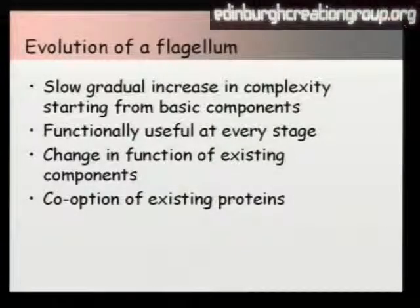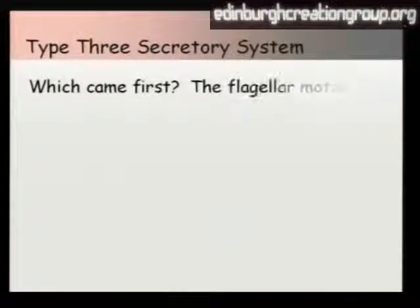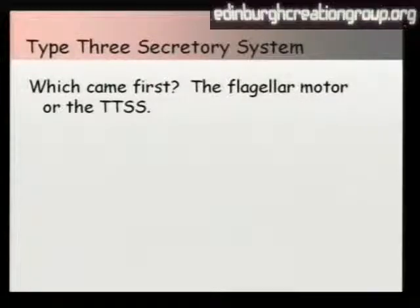You co-opt existing proteins that are in the bacterial cell, and you change them around a bit and make them into slightly different proteins which do slightly different functions. So this is what the evolutionists would say happens, and they appeal to something called the type 3 secretory system, which exists in bacteria, which is simpler than a bacterial flagellum, and they claim that you can evolve from a type 3 secretory system to a flagella motor. But the question is, which comes first? And even evolutionists have a problem with the story that the type 3 secretory system came first, and they suggest that the evidence supports the counter-argument that, in fact, the type 3 secretory system is a degenerate form of the bacterial flagella motor.